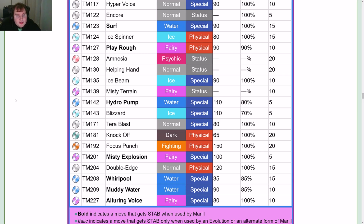Ice Beam, 139 Misty Terrain, 142 Hydro Pump, 143 Blizzard, 171 Terra Blast, 181 Knockoff, 192 Focus Punch, 201 Misty Explosion, 204 Double Edge, 208 Whirlpool, 209 Muddy Water, and 227 Alluring Voice.